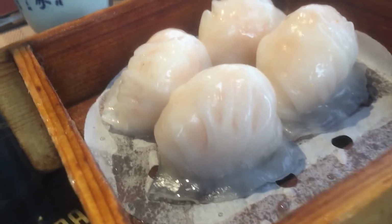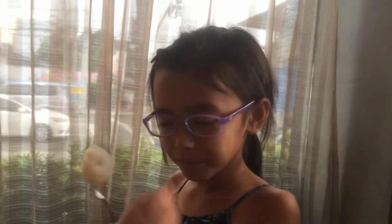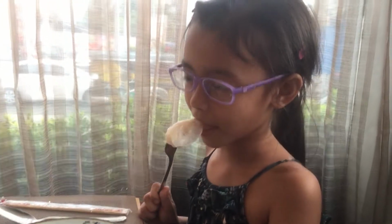And finally, our food has arrived. It's freshly cooked. It's really good. It's like fresh from the steamer. Do you want to eat it? Careful, it's hot. Thank you. Hot. But I know how it tastes. It tastes good. It tastes yummy.